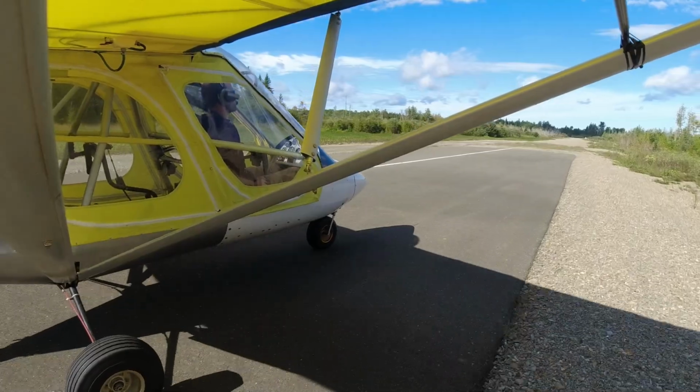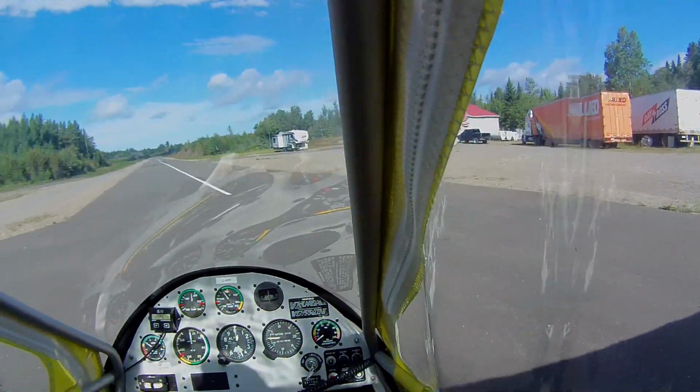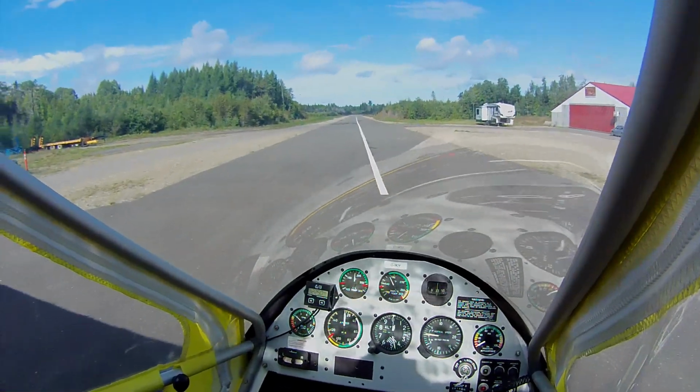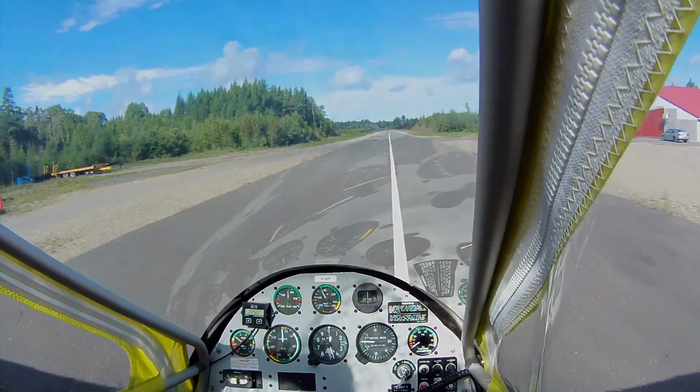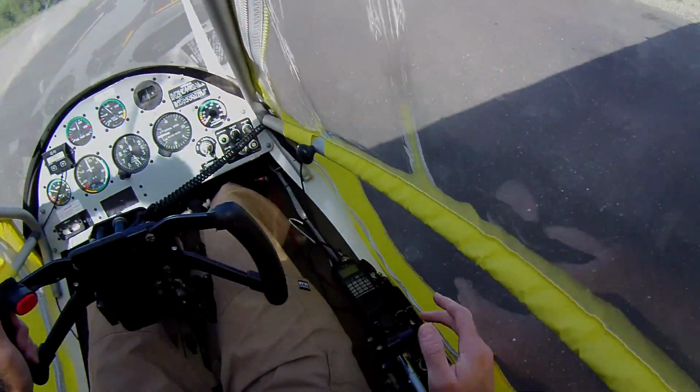This thing flies a lot slower than I think it does. Bramfield traffic, India Kilo India Yankee departing runway 30, left-hand departure heading back towards Woodstock. Bramfield. Don't know where I am.